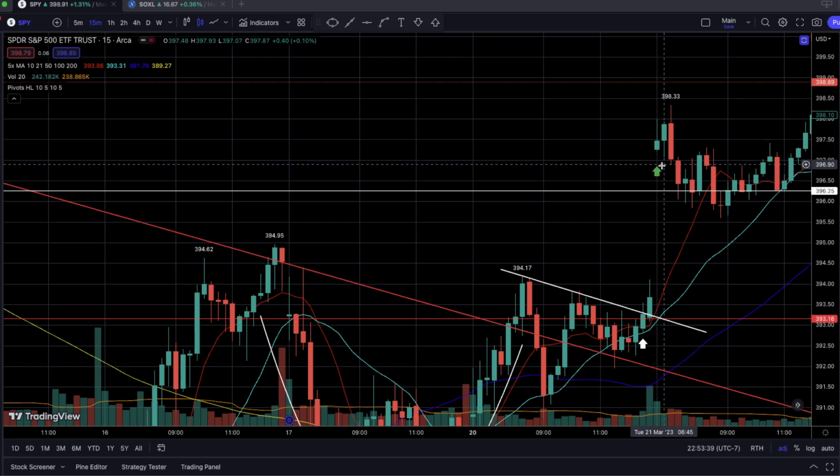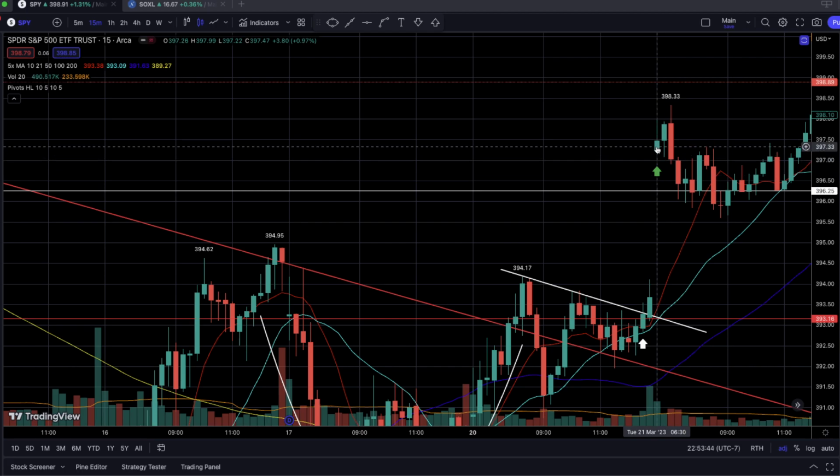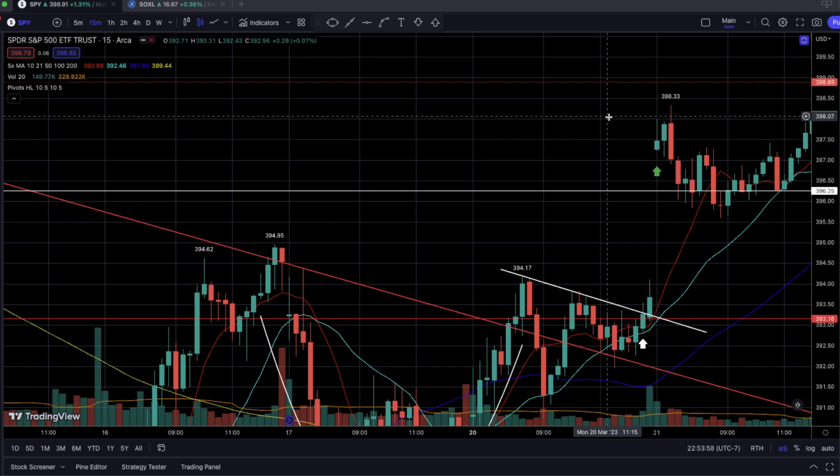And so this green arrow indicates that we got out right after market open, literally a minute after the market opened. And we saw that nice big push very quick as well. We were able to take that opportunity and get out with that 75% return overnight. So that was a very, very good swing trade.